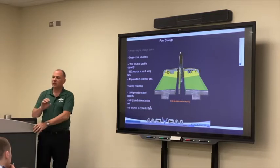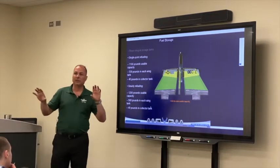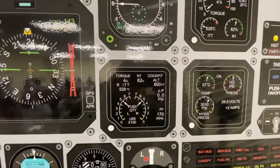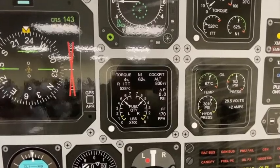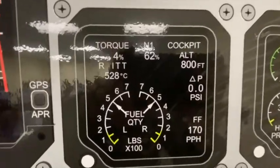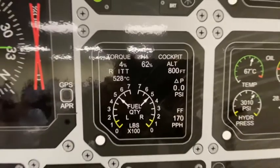Remember on the gauge, the totalizer, you've got two needles, and the 40 pounds is split equally between both wing regions. All right.